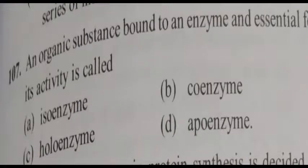Question. An organic substance bound to an enzyme and essential for its activity is called. The answer is coenzyme. Explanation.